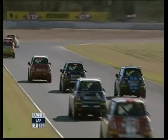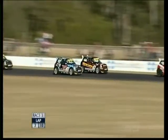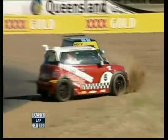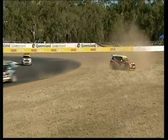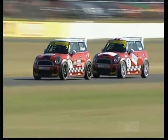It's on, down to turn 3. Sean Carter trying to get back at Peter McNiven. He's gone very deep in there and wiped out Dean Canto. Poor Dean Canto doing nothing wrong there. Sean Carter just way too late on the brakes in turn 3.